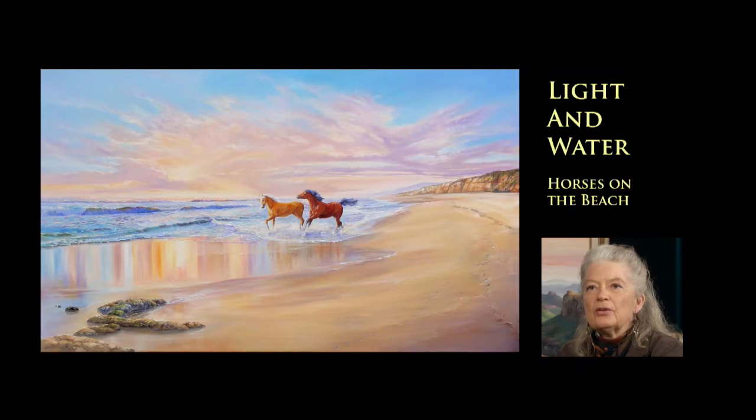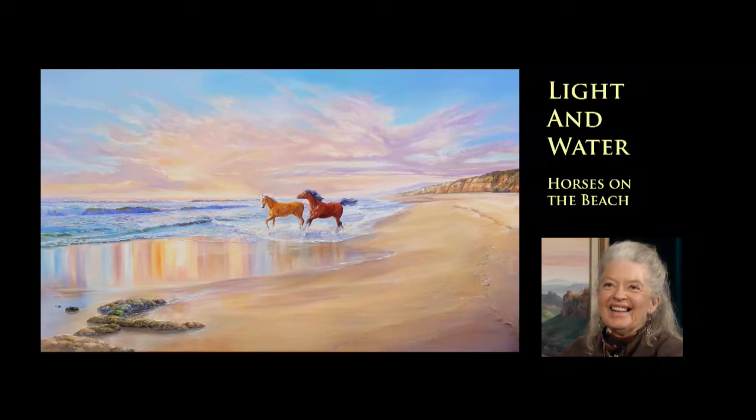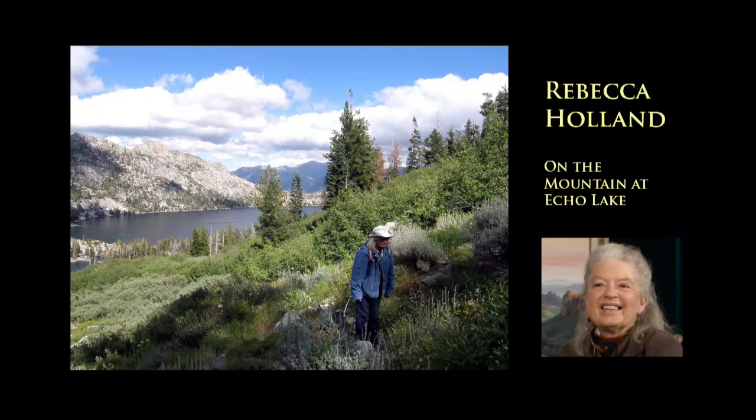So I videoed two horses playing and then took frame grabs, and they picked which horse they were, and I put them together. Very nice. That's a beautiful painting. It was so much fun.